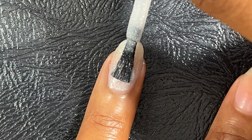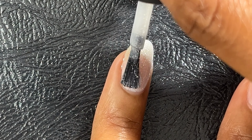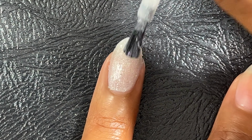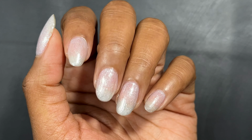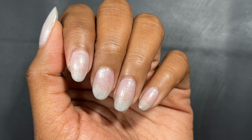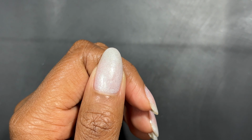It's not my favorite polish in the collection. I'm not a huge fan of sheer nail polishes, but it is pretty and it definitely reminds you of winter, but it's just not for me. On my thumb, I have 3 coats, and on my other fingers, I have 2 coats. And I think it looks pretty good.